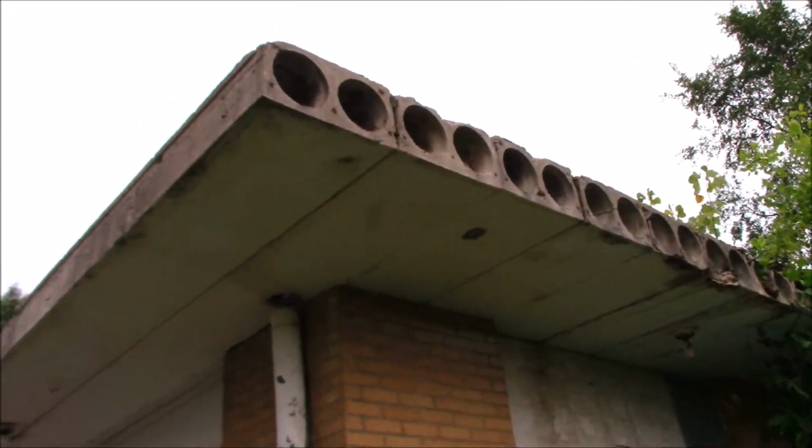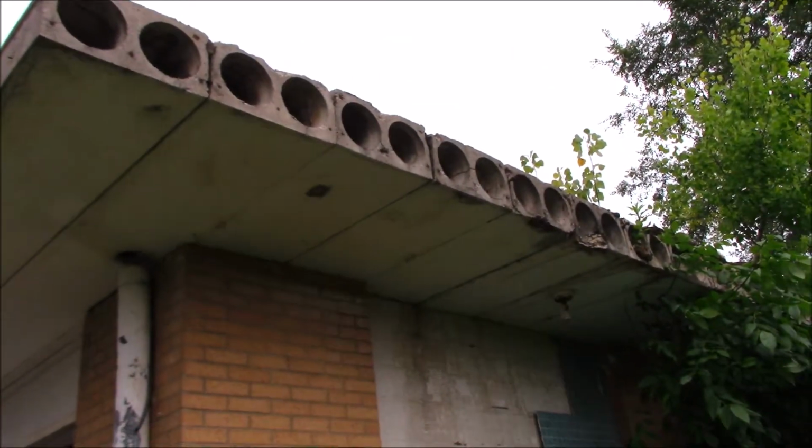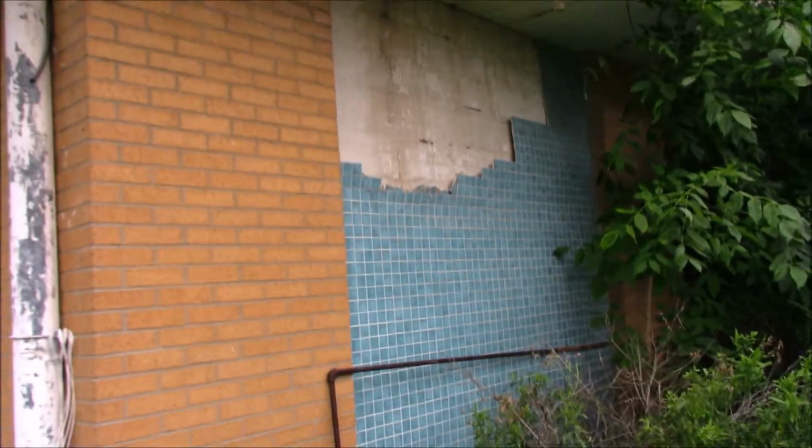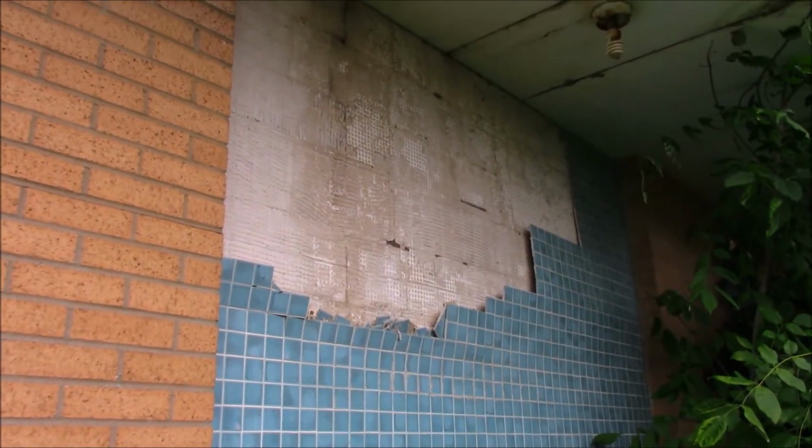Look how this roof was made. Looks like some kind of cement form pieced together. Tiles are falling off the wall.